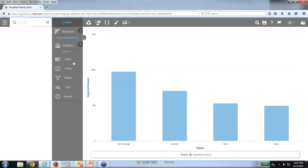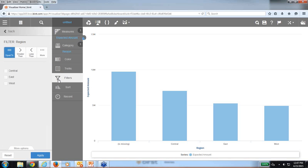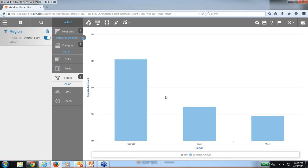And what a business user can do is in this gray section in the middle, they can see the 2 values that they've added to their dashboard. They can simply drag region down to the filters. The left-hand side will change so that allows a business user to put together any filter they might want. And I can say, all right, I just want to focus on the East, Central, and West. Apply that filter, and we get rid of that bad data from this report.